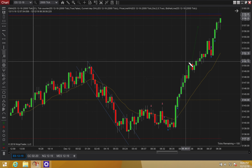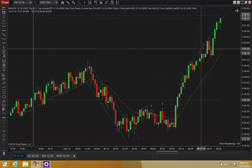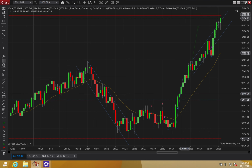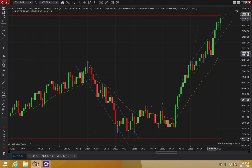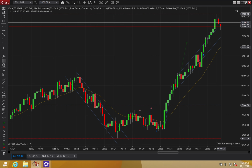So for the most part, we just gotta wait it out. It's hard to really take an entry through here. If anything, you can see this maybe like a spike and then there's a channel. You had a little break outside. So that doesn't help you for any trades in particular.